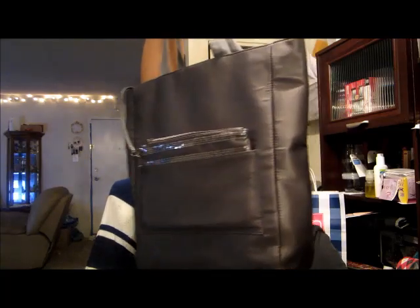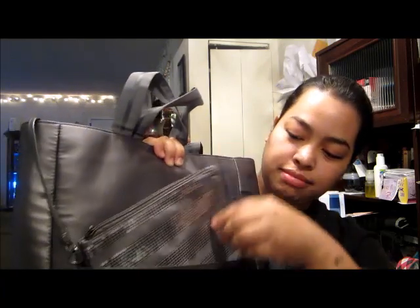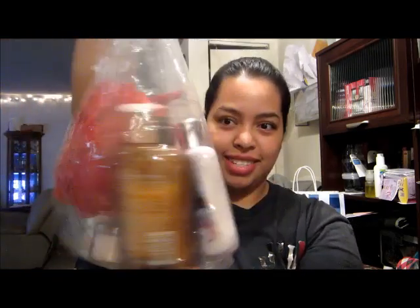I also got myself the VIP bag, which is this one. I know you can see it. So this is a VIP bag, and I purchased this one for $20, and it had some goodies inside. Let me show you what they were. First up, this is what was inside. All of that. Let me show you what they are.